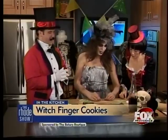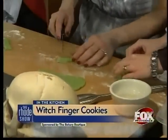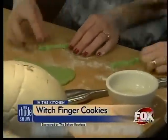We kind of make it look like fingers, and then see what I do? I pinch like 2 knuckles. 2 knuckles. Oh, okay. Right? Yeah. And then you want to get the back of the knife, not the blade, to make like the knuckle marks. And then what we do is do that. Okay.